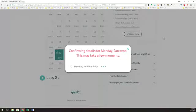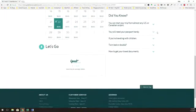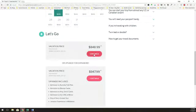For those of you just listening to the podcast, the computer's spinning to tell me, can I get it for that price of $849? It's still searching. All right, I can't wait anymore. I have no patience. So, there it is. Okay, it's actually $848.99.